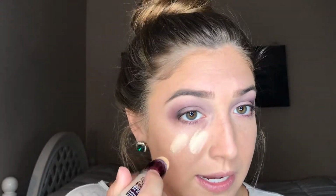Okay, now going back in with my Instant Age Rewind concealer. I'm going to go under my eyes and just make a few lines. When my face is really dry, I don't want to use too much product because I think it makes your skin look like craters, dry and crackly. I think I got like 20 new wrinkles just this weekend from sitting in the sun without sunscreen. So it's for real, guys.